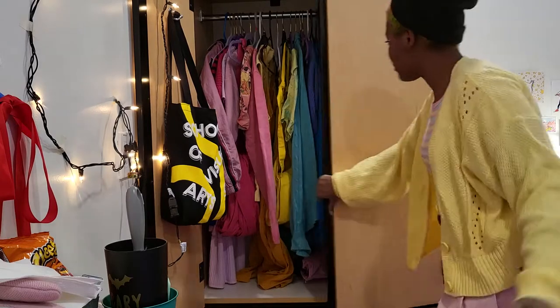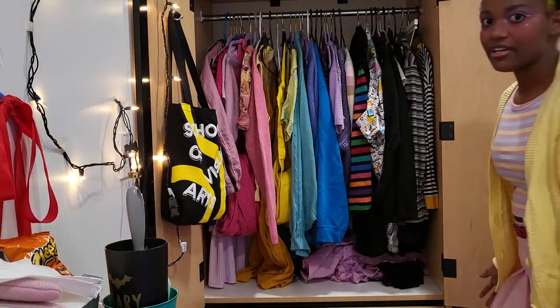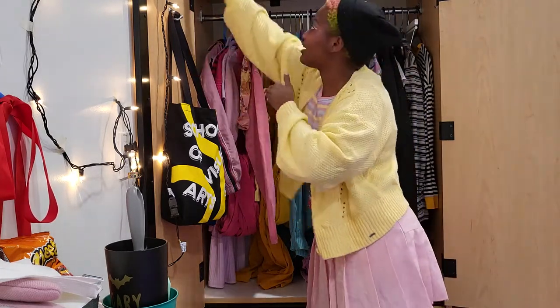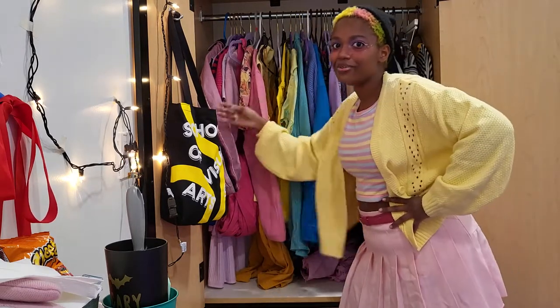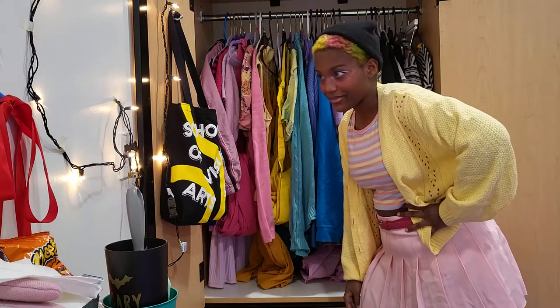Okay, so I have a story about this. Ideally, I would like to leave this open all the time, and I would have, if these could open all the way back, I would open them all the way back and have it tucked in so that you could just see my wardrobe. It's not just because I want to see them and be like, oh my god, aren't they so cool, although that is the truth.